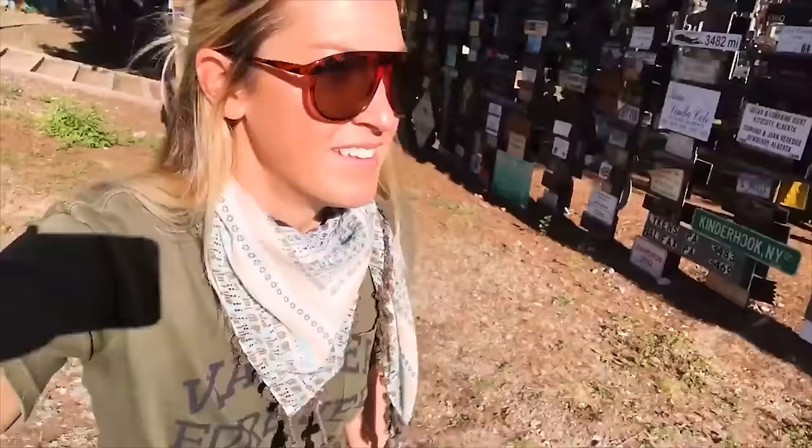This place is massive, and if the road wasn't right here, you could totally get lost in here. This is way bigger than I expected.